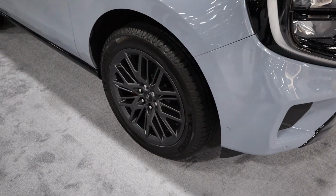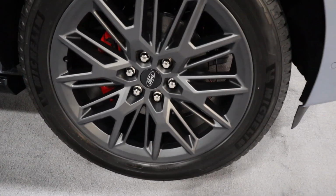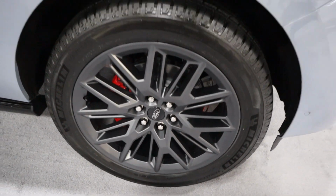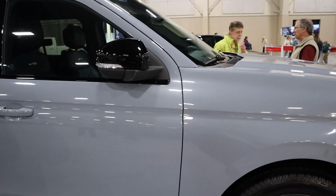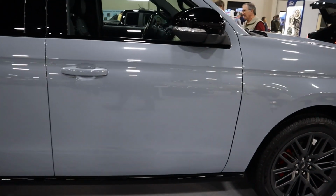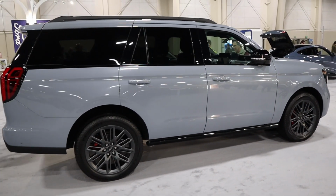And the wheels, really cool looking with those. Nothing too fancy. Do have the red brake caliper. I think it's funny how sporty they're trying to make these mom SUVs. Right? They're adding the off-road packages. They're adding, you know, this Stealth package and all this stuff to make it look like it's a cool thing. It's a mom car. It's for taking people around.